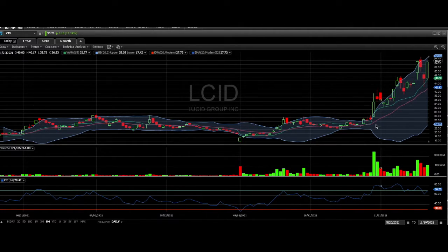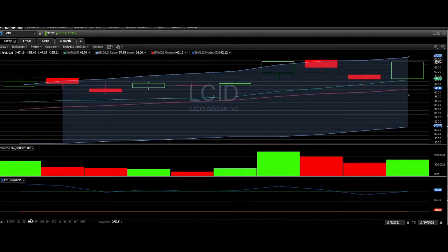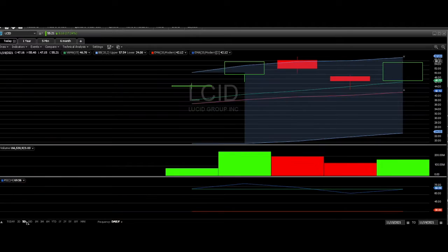But once they got above this EMA line, they were fine, and they retested this EMA line once. They went down to $40 about. Let me just go to 10-day. Let's do a 5-day chart so you can see it because that's how much this stock swings.